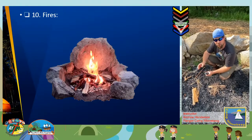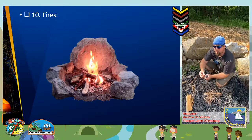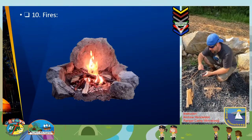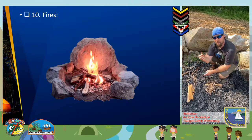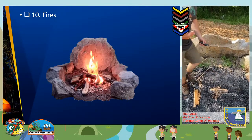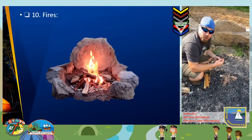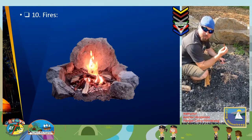Second thing we need to worry about is wind direction. So if the wind is blowing at me, if this is my only match and I strike it and I've got the wind blowing right in my face, I'm going to put my match out and I'm not going to get a fire. So what I can do is use my body as a windbreak. So it's hitting me in the back and I'm protecting my match.